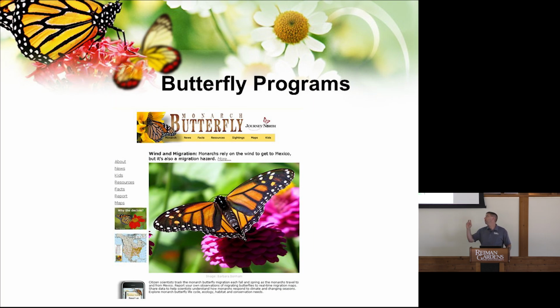Journeys North is a fun, easy one. It's been around quite a while, actually. You can go on their page, and when you see the monarchs flying south in large clusters, you can just post. They track a lot of migratory things. You can track monarchs going up and down. You can track a lot of the birds going up and down. It's just for sighting. It's a really easy site to get engaged with.